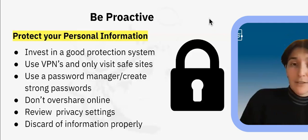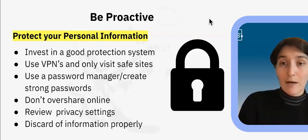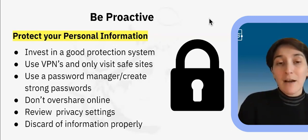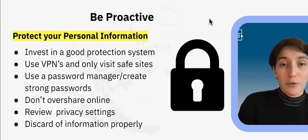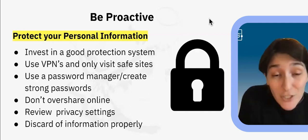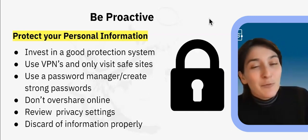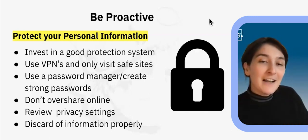And be proactive. So first of all, protect your personal information, right? The less information that you give out that's out there, the less vulnerable you'll be to be a target of these scams. So invest in a good protection system. Aura has a great one. Ideally, it's one that also comes with a VPN.